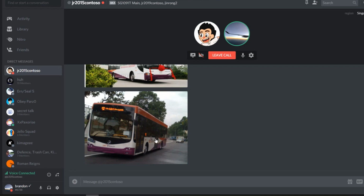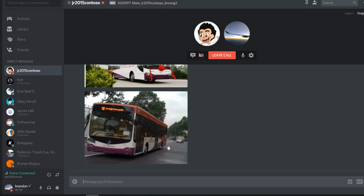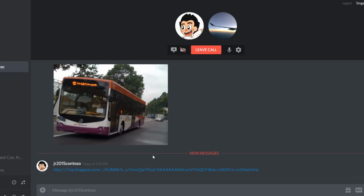This is the Mercedes OC500 that SBS trialled. It was given to Chitsen, right? Is it a trial or was it given? I think it was a field trial. And then they somehow abandoned it, you know.